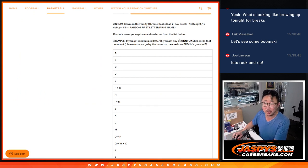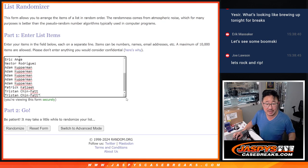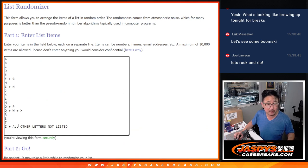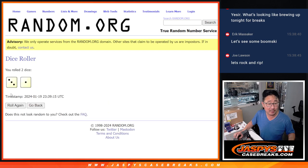So just to be clear, remember, we're going by the first name on the card. So Bronny goes to B. LeBron goes to L. That's going to be a randomizer. Fingers crossed, everybody. Big thanks to this group for making it happen. Appreciate you. There's all the letters and some combos. Z also gets all other letters not listed. Let's roll it. Randomize names and letters.